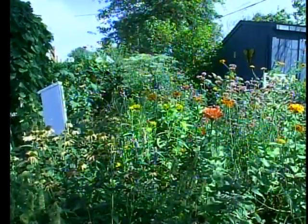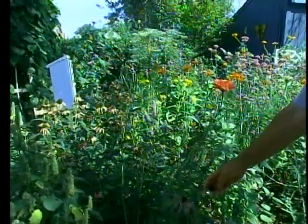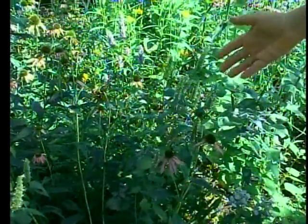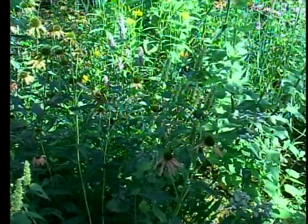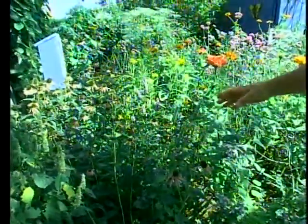Our next plant is, oh, I forgot. Yeah, we were doing the purple coneflower, also called echinacea. They make cold medicine from this. You can buy it on the shelf at the pharmacy. So this is a nice plant.